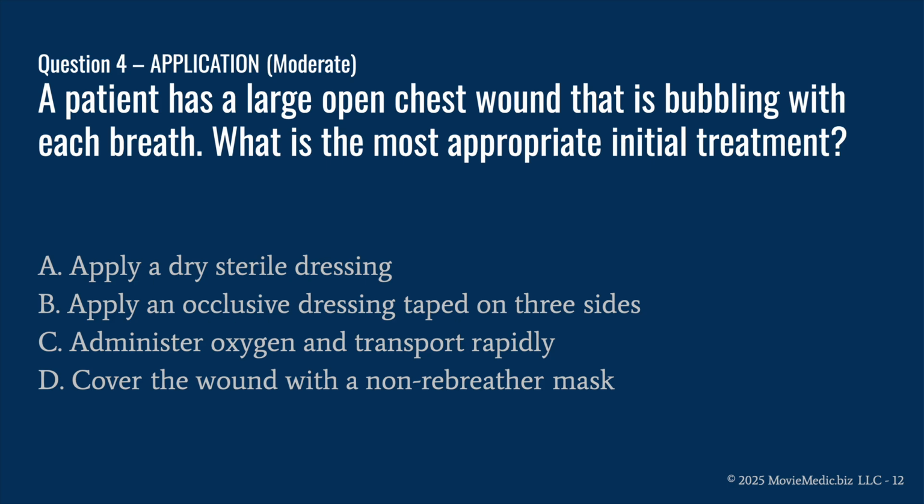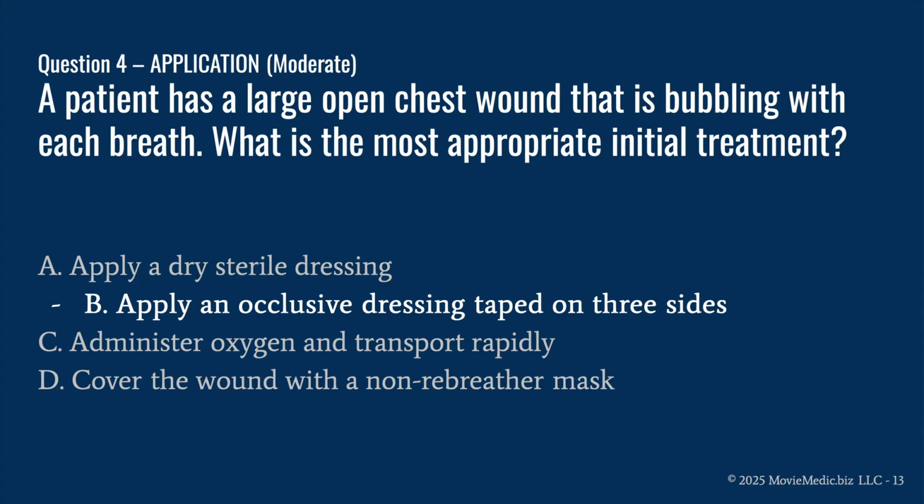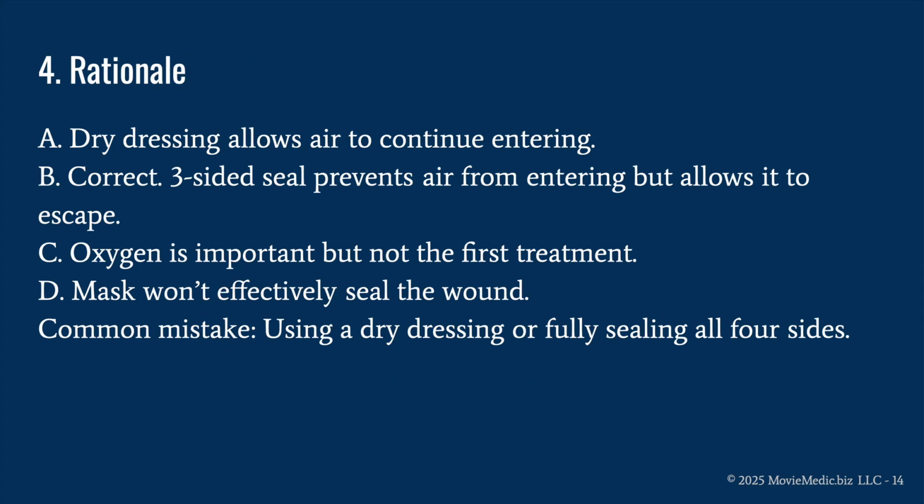The correct answer is B. Apply an occlusive dressing taped on 3 sides. A is wrong because a dry dressing allows air to continue entering. B is correct because a 3-sided seal prevents air from entering but allows it to escape. C is wrong because oxygen is important but not the first treatment. And D is wrong because the mask won't effectively seal the wound.